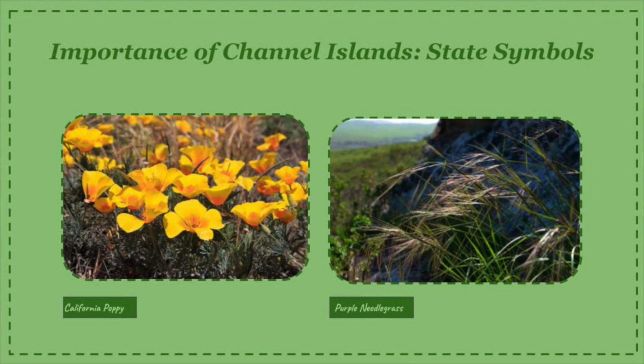Existing California state symbols. Because of the Channel Islands' distance from the mainland, they have many of their own unique species, which are often subspecies of mainland ones, which was discussed before, so I won't go into it too much. However, the islands are home to many species, some of which are state symbols. The California poppy, the state flower, is present on 3 of the islands, San Miguel, Santa Rosa, and Santa Cruz. Purple needlegrass, the state grass, is found on all 5 islands.